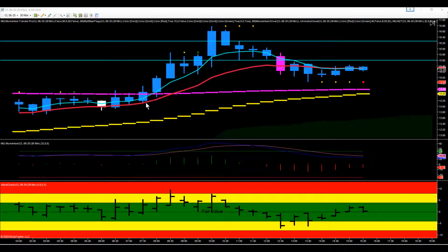The 5 and the 13 were still in a buy phase, but the moving averages were out of alignment. So we were a little mixed, weren't sure which way crude was going to go. It had made a really nice bullish push. This could have been just a relief pullback because we did hit significantly overvalued twice on the value charts. So this could have been just a relief pullback, consolidation, potentially for another leg higher.